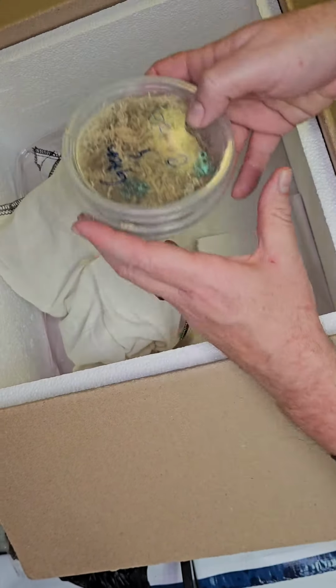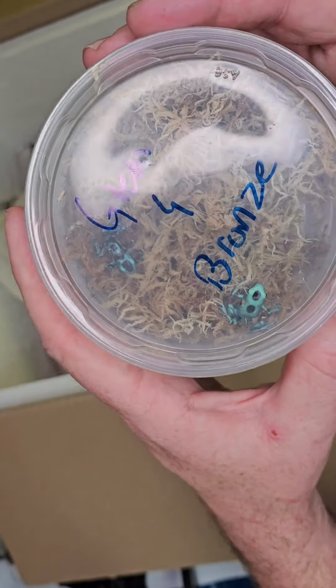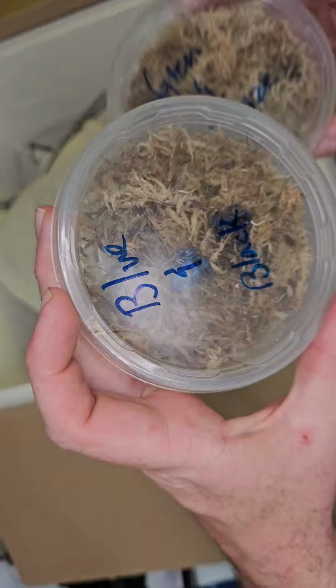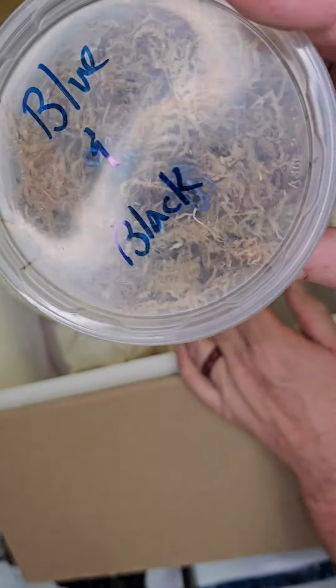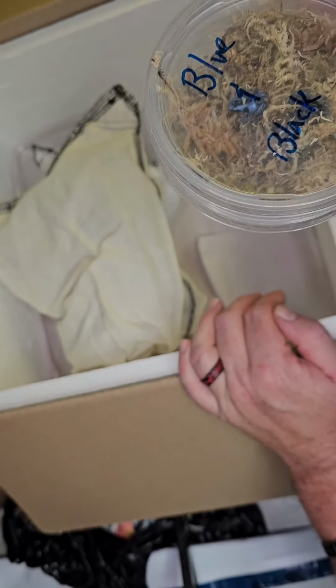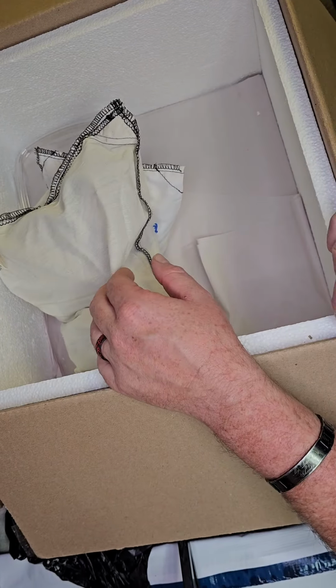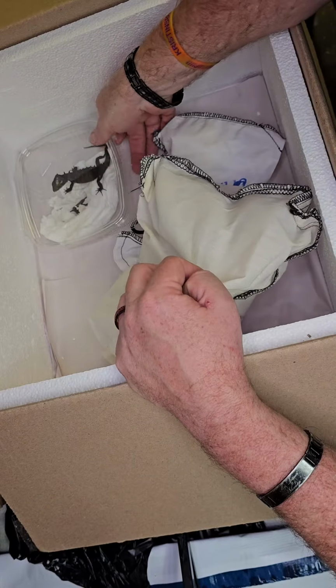All right, next up, we got some more dart frogs. Everyone loves the dart frogs. So we got the green and bronze dart frogs, and then we got the black and blue dart frogs. We still have some of the bandit bumblebees as well, which are really hard to get, and I'm really surprised they're here because those are the ones that most people want.